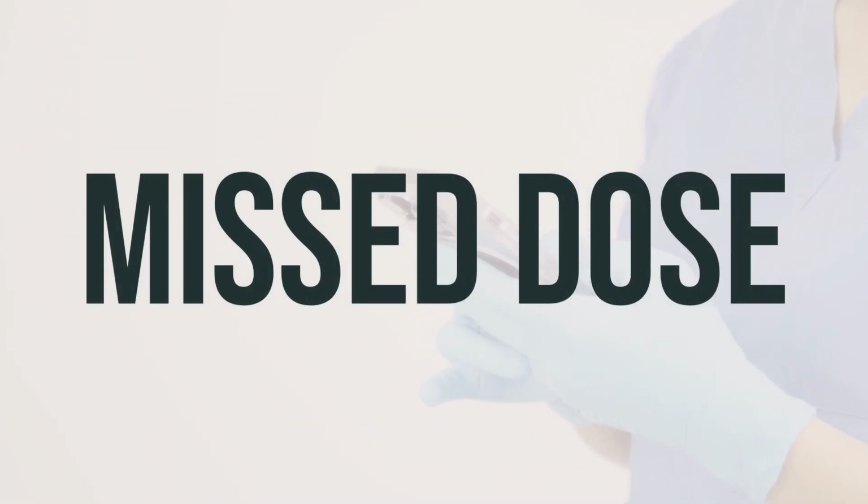If you forget to take a dose of Qinlock 50 mg tablet, you can take it as soon as you remember if it's within 8 hours after the missed dose. If it's been more than 8 hours since the missed dose, then it's best to skip the missed dose and take your next dose at the regular time. It's important not to take a double dose to make up for the missed one.